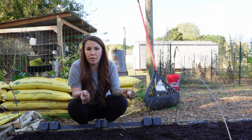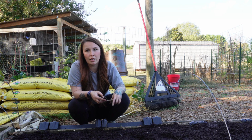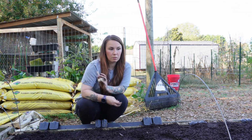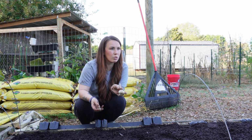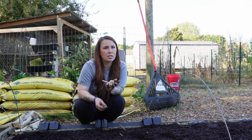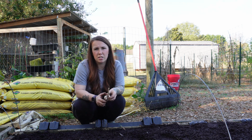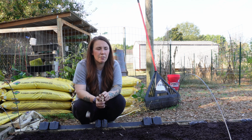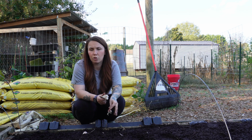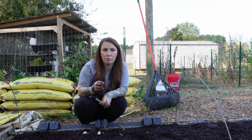So I am going to finish planting this bed. I do like to put straw over the bed. It helps hold in the moisture of the dirt. I don't really like to leave the soil uncovered, and I did it this year just to see the difference, and I can definitely tell that you retain a whole lot more moisture when you put mulch over top of your bed.